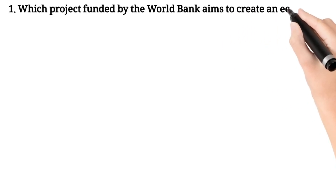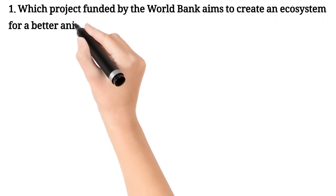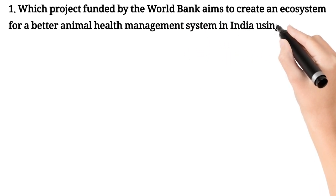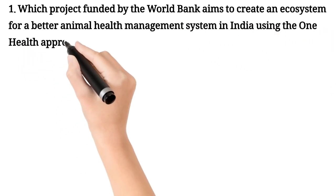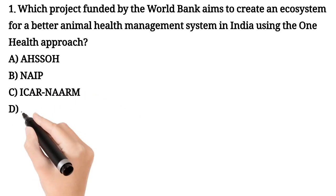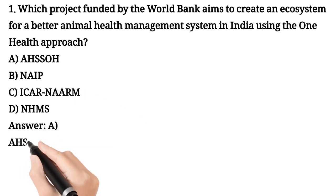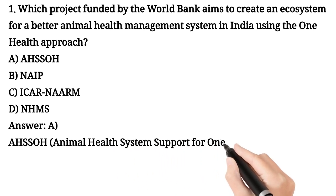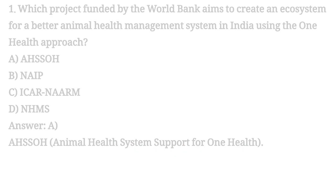Which project funded by the World Bank aims to create an ecosystem for a better animal health management system in India using the One Health approach? A. ADAHSSOH, NAPI, ICR, NARM, NHMS. Your answer is A. Animal Health System Support for One Health.